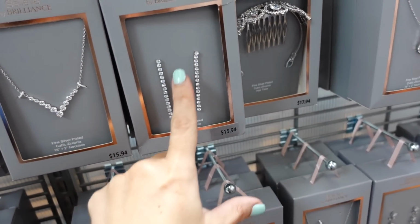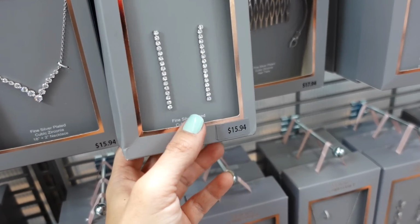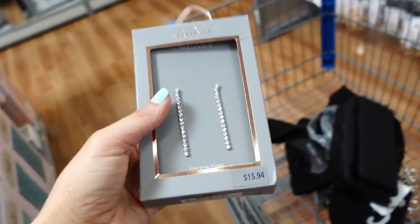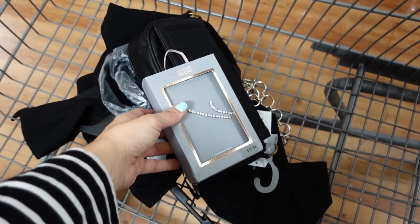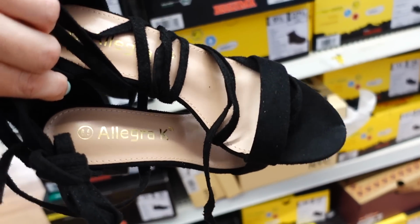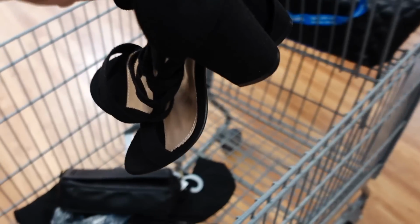Earrings, I like these little drops from Believe by Brilliance. It's silver plated cubic zirconia, and they're $15.94. More of a dressy look, I'm going with these little wrap open-toed heels from Allegra K. I'm pretty sure these are online only.